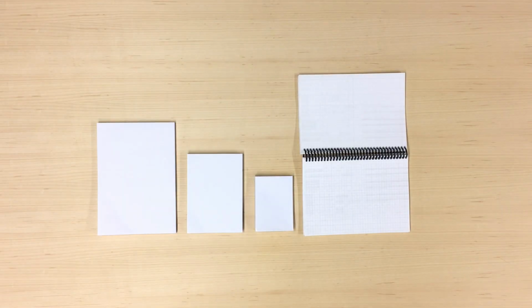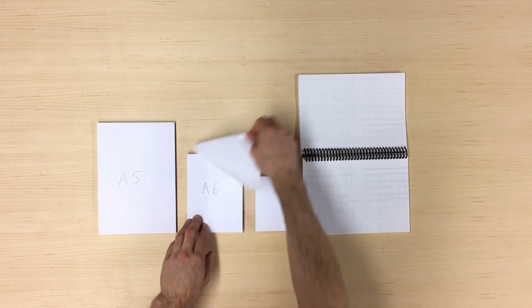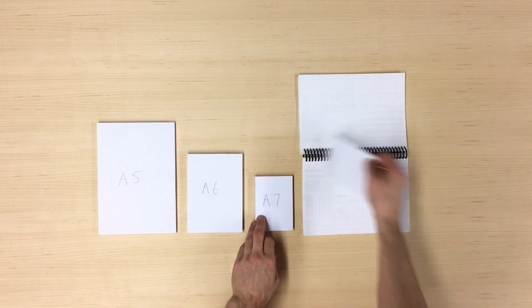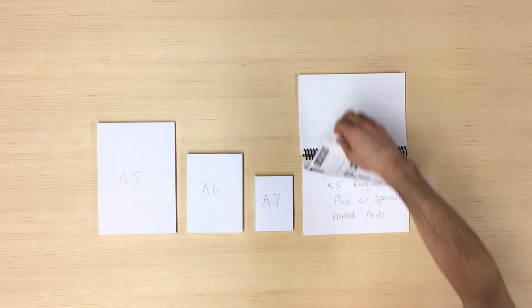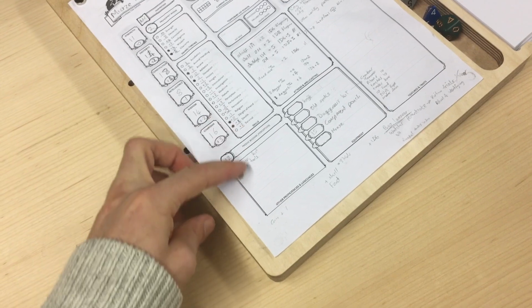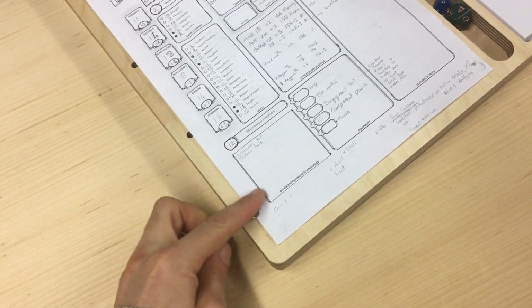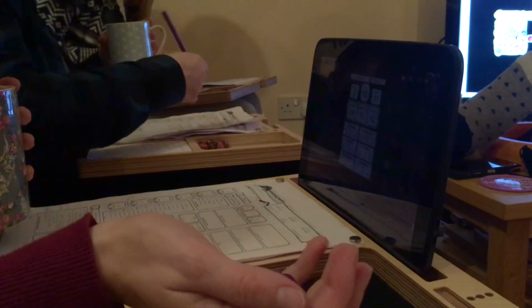The Old School uses an A5 pad, the Sci-Fi uses an A6 pad, and the Mini uses an A7 pad. All are available cheaply online. The Games Master uses any standard ring-bound A5 pad, and you can also print a pad of your own personal design, as shown here, using an online book printer. Replaceable neodymium magnets with a lifespan of decades are used to hold the character sheets in place.